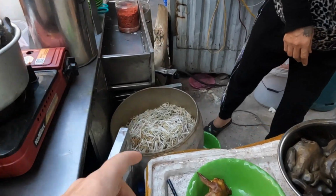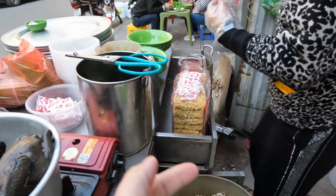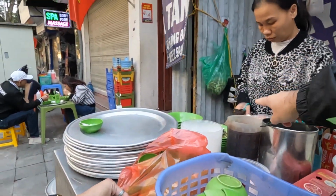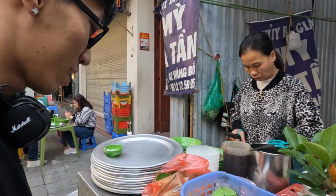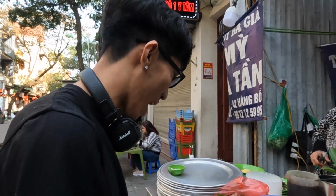And then she's going to add some of these fresh vegetables and instant noodles. What's in the sauce? It's a secret. It's a secret recipe. Always secret. Everybody's got a different recipe. Thank you. I can't wait. I'm so excited.